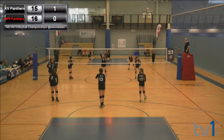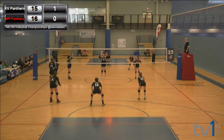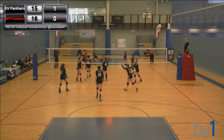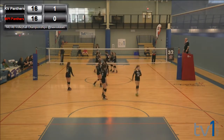Serve here is Hardy. Hardy with the serve. Passed up by Jones. Scott in the middle. And that is going to score for Scott, beating a double block. Tied up at 16.